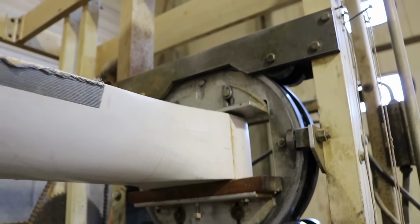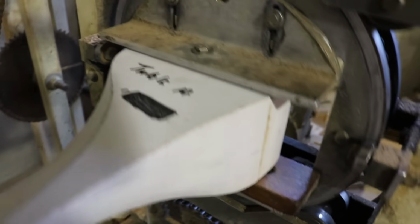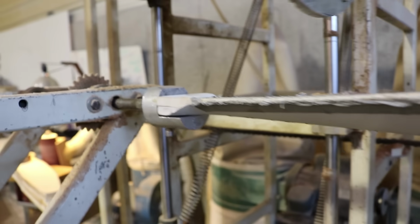So it's just literally clamped in, and you have your alignment hole at the top there, correct? So that's that bolt, alignment bolt, and then clamped. And then same thing at this end.